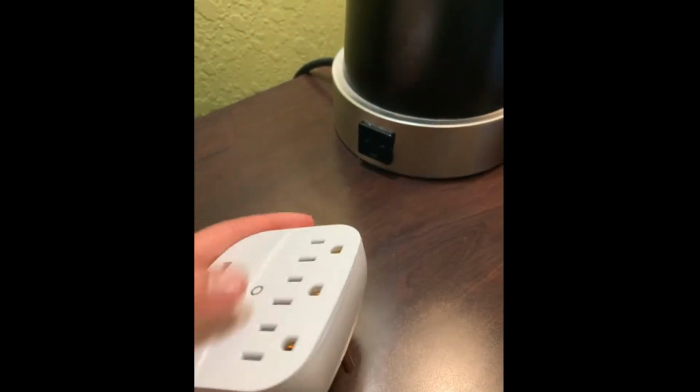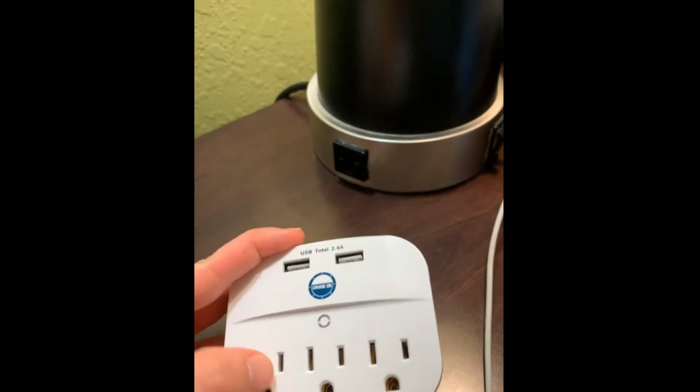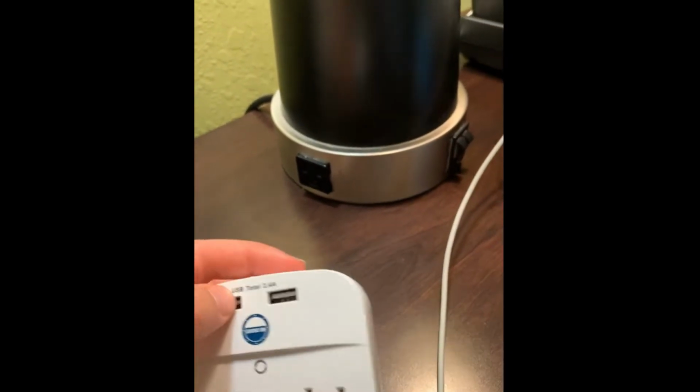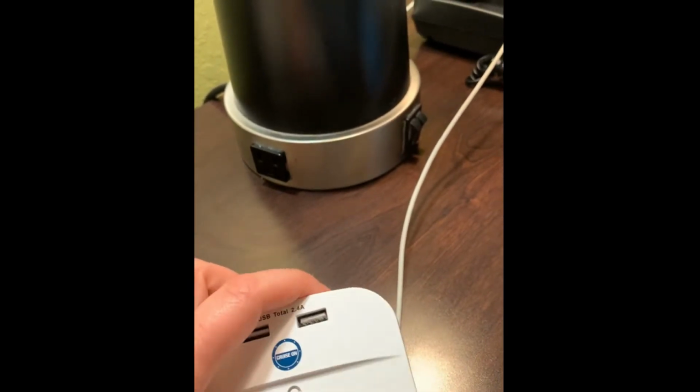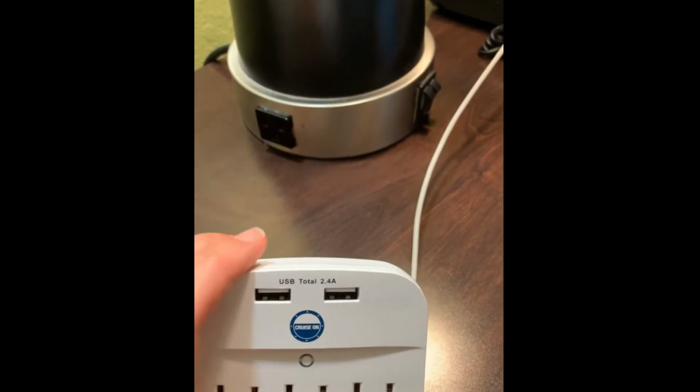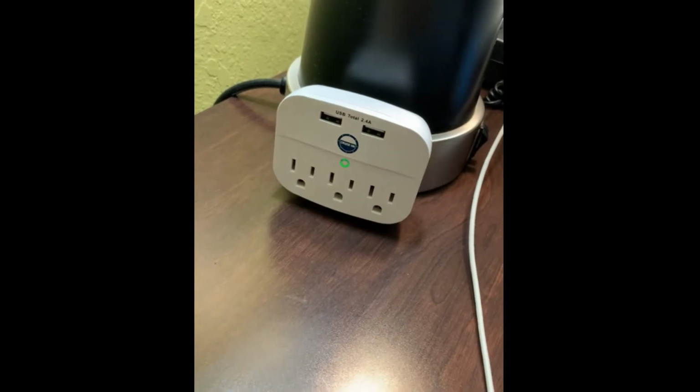So, one of the things that I love is something like this. It's a plug extender. It has 3 ports across the bottom, and it has 2 USBs on the top. And this one I bought for a cruise, but it really can be used anywhere. And so you plug it into the one, and voila, you're welcome.